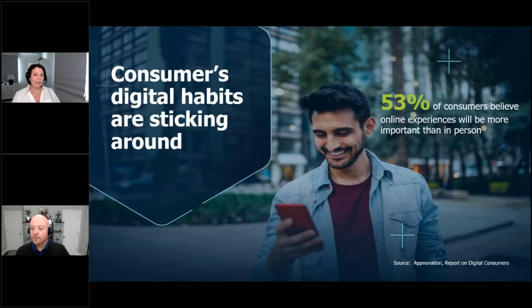The second trend is that digital experiences are going to matter more. These consumer habits are sticking around for the long run. Two years ago, consumers were forced online. They adopted these habits and they're unlikely to give them up. According to the Digital Consumer Report by Appnovation, over half of consumers believe that online experiences are going to be more important than in-person ones. And this goes for your remote support sessions as well. So, how can you make those experiences as easy as possible?